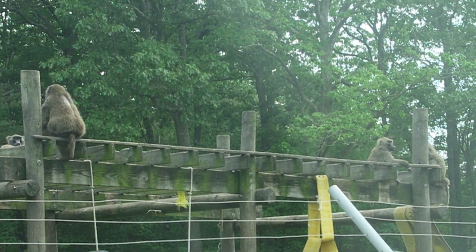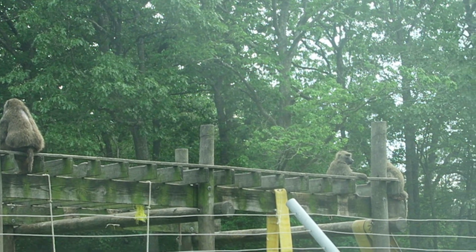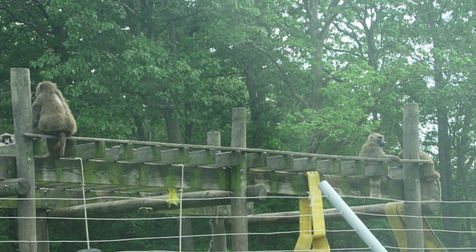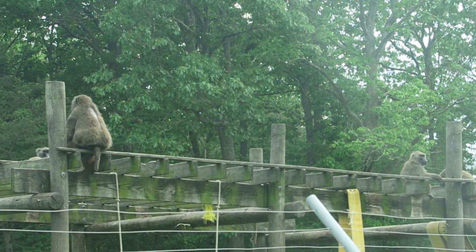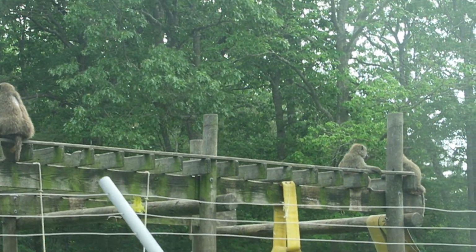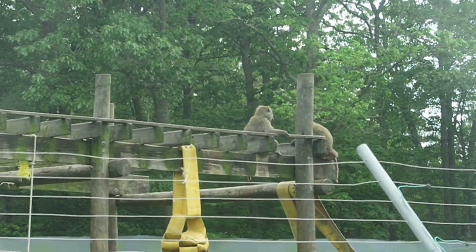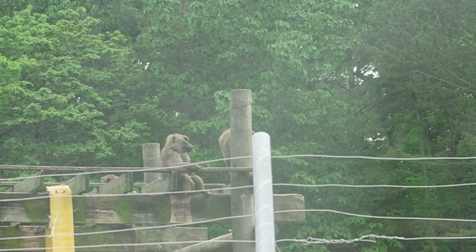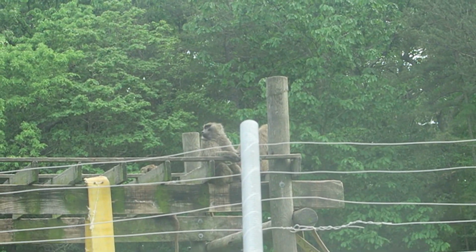All right, here are baboons. I have no information about them. I never learned about them because I never needed to. I just know that they're a big deal because apparently in the original safari that was similar to this, they would come and jump on everyone's cars. So now they're behind an enclosure with a fence, so they can't get out. I mean, even though they have weird butts, they kind of are cute.